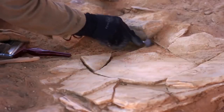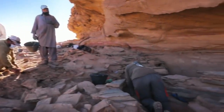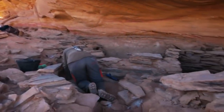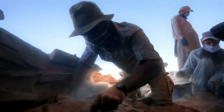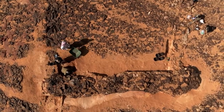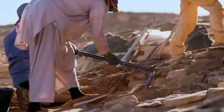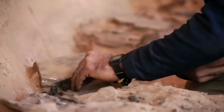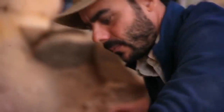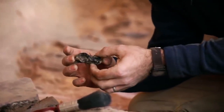Slowly, what at first appears to be loose piles of rock begins to reveal a complex labyrinth of chambers. So we are still in the very early stage, but already some structural remains start to appear. There's something going on here. And then, after weeks of meticulous work, wow. Ancient charcoal. There was a fire here.